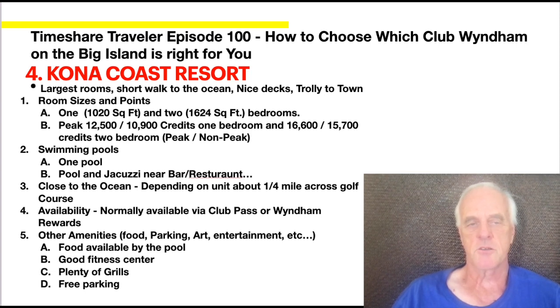But the Kona Coast has the largest rooms, short walk to the ocean. You have to go through the golf course, and you have to be careful. I did it late in the evening, after the golfers were off, and I was just going to go see a sunset. I wouldn't do it in the middle of the day. You might get hit by a golf ball.